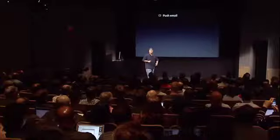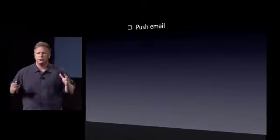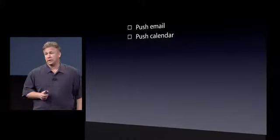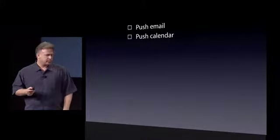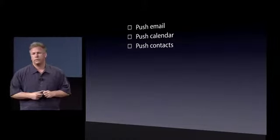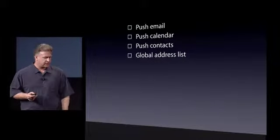And what is that? Well, first and foremost, great email integration. Enterprise customers want the iPhone to integrate and get push email directly from their email servers. Huge request. Just as big, they want great calendar integration. They want to be able to get their calendar items pushed to them wherever they are, over the air, all day long. They also want to get access to their contacts and have it pushed back and forth with their servers. Then we get to their corporate contact list through global address lists.